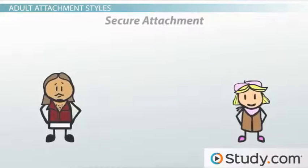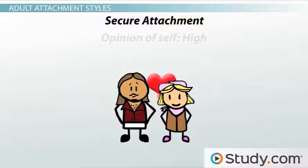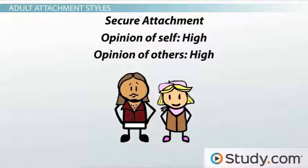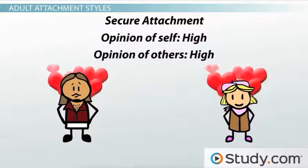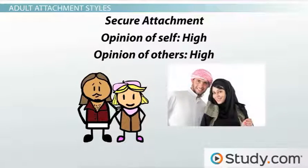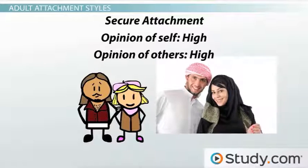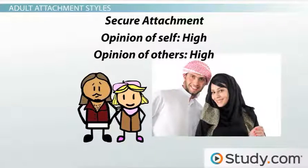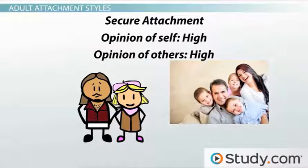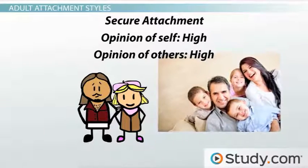The first style of adult attachment is secure attachment. Adults categorized as having secure attachment feel good about themselves and others. They are not afraid of entering relationships or being abandoned if they do enter these types of relationships. This style of attachment typically occurs if the adult has had a history of positive interactions and relationships with partners. Securely attached adults often report greater satisfaction in their relationships with flexibility and mutual understanding between the 2 partners.